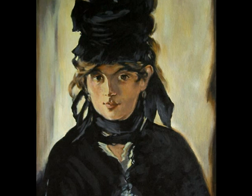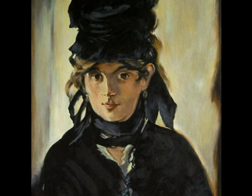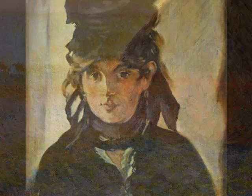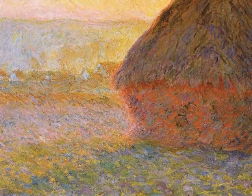She had many influences, including her grandfather, who was a Rococo artist, Fragonard, and other impressionist artists such as Monet, Jean Baptiste Camille Corot, and Manet. Here is a painting by Monet, and because he was one of her influences, the styles are quite similar.